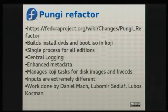We've got a big change in for refactoring Pungi. So the old Pungi, we would run in serial Pungi 2 and feed in a kickstart, get out all the install media. It was clunky and unwieldy, and anyway, it's what it was.